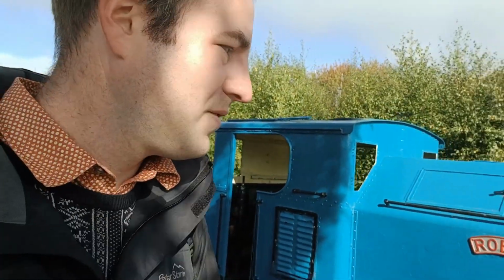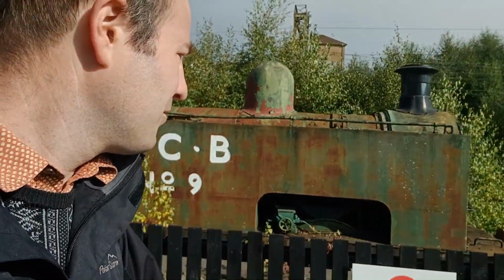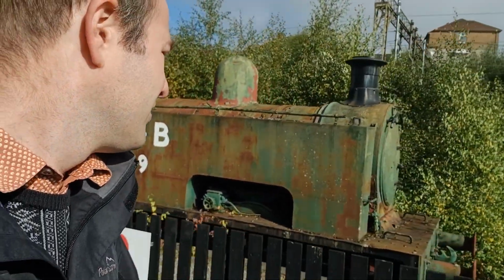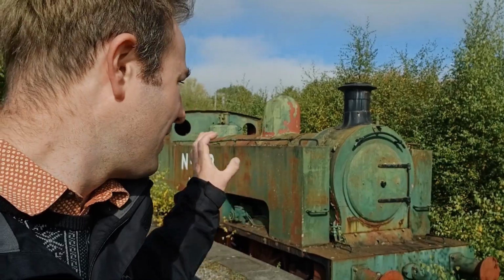There's the diesel loco, and then, walking past Robin, here we have what most people would think of when they see a steam loco, NCB, National Coal Board. So it sort of looks like you're at an abandoned coal mine. Reminds me when I was in Bosnia about 10 years ago, there were still some steam locos running, but there were various other ones just lying around, looking very much like this. So that's their standard gauge.